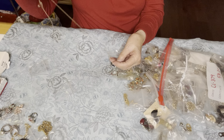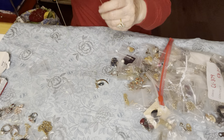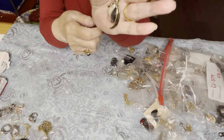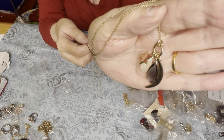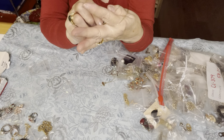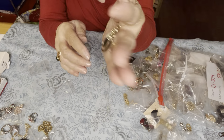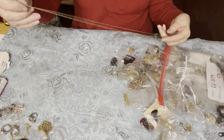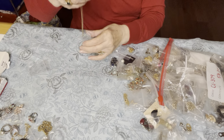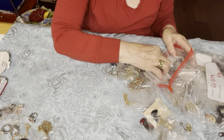Oh, this is pretty. Let's see. This is a long chain. But look at this. Beautifully done. Wow. If you like long chains, that's a great one for you. And you can always change the chains.